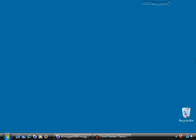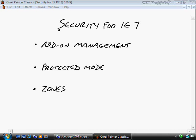Security for Internet Explorer 7. In this nugget, we're going to be addressing security for Internet Explorer 7.